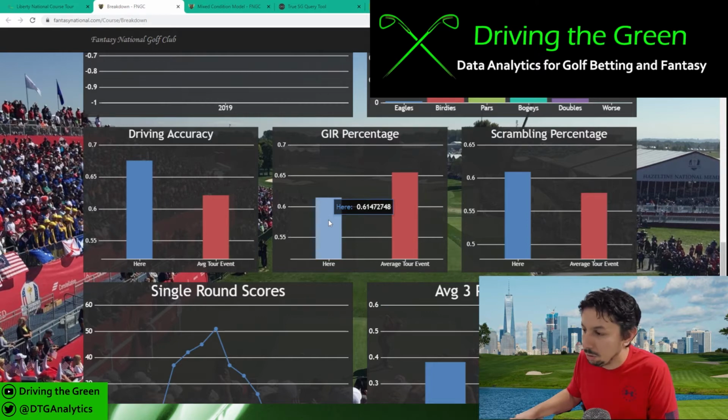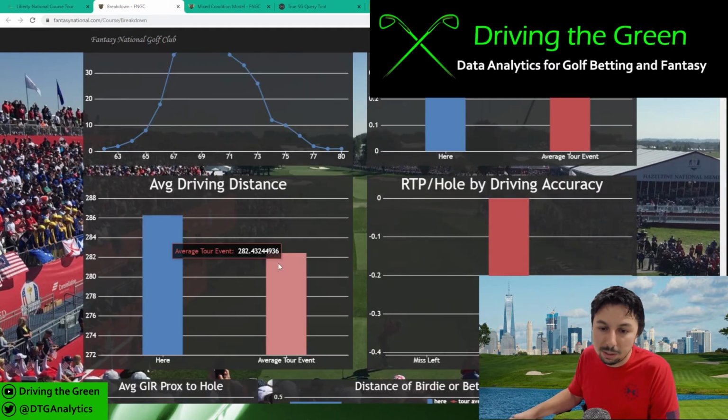So, got to make sure that that's happening. But the scrambling percentage is a bit easier than your normal event. So, got that working for you as well. So, a little emphasis on around the green this week.